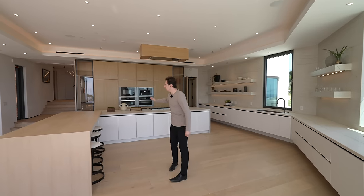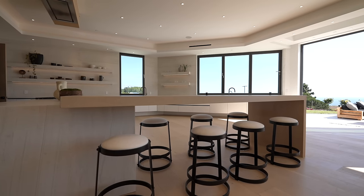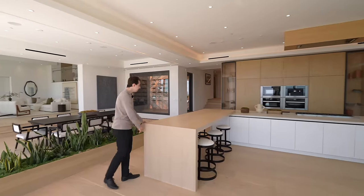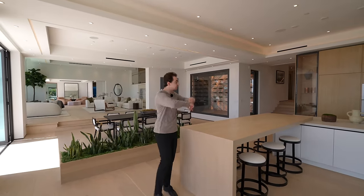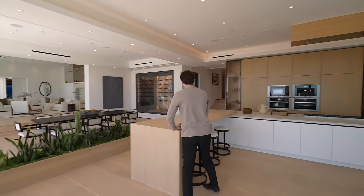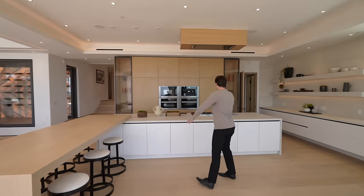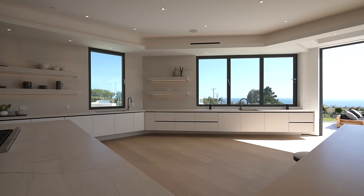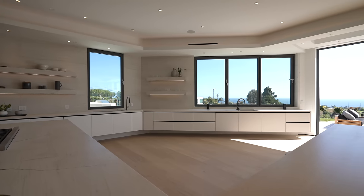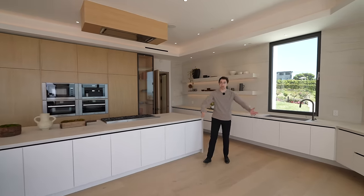Now, of course, you've got bar seating here to my right for up to 7 of your guests at this extended waterfall edge wooden countertop right here. You can see the main island is actually right in front of me, but this extended countertop is almost the exact same size as your main center island. This is crazy. Like I said, very open space here. Most kitchens we see are a lot smaller, a lot tighter, but this one, I mean, you can probably have 20 plus people just mingling in this space alone.